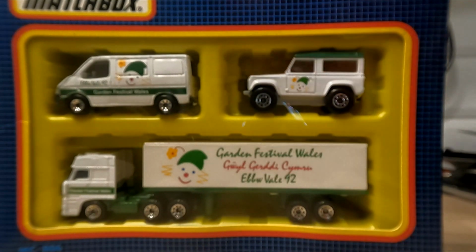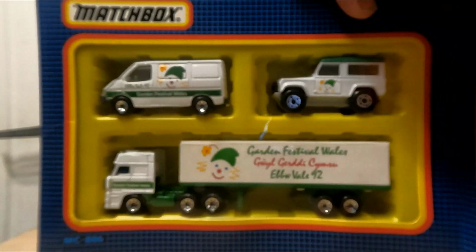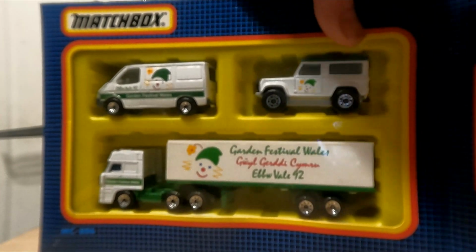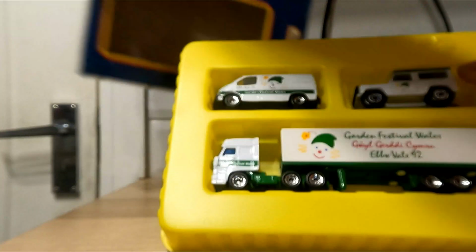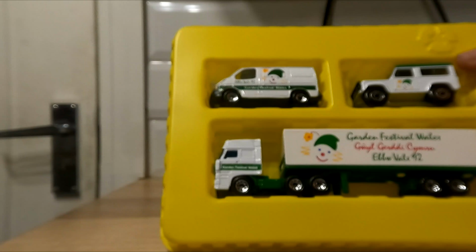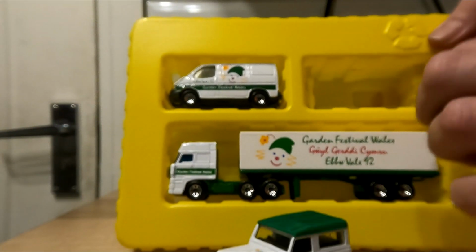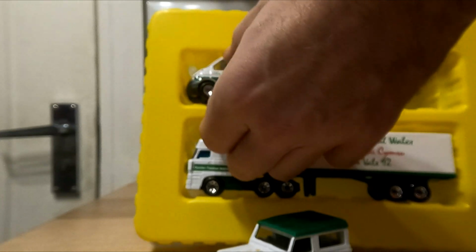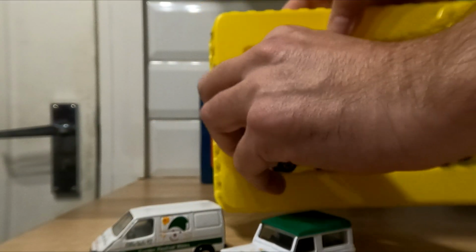Okay, we're going to get this open now and have a look at some of the models. We'll get them onto our turntable and we'll have a look around them. The first one to come out then will be the Defender, then the Transit, and then the DAF.